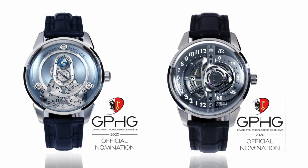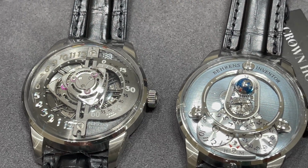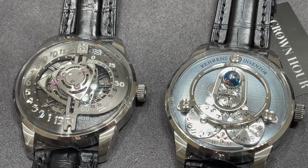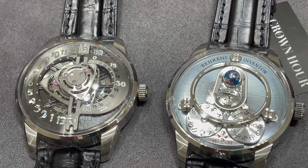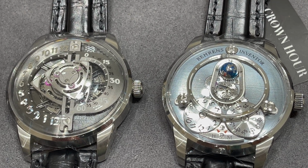So last year in 2020 they had submitted 2 of their models, the Rotary and then the Apolar, to the GPHG, and they were actually nominated. Now they didn't win, Tudor won obviously, but I think it's a very good start to the brand. Also you get a 3-year warranty with this brand, which is more than a lot of others can do.